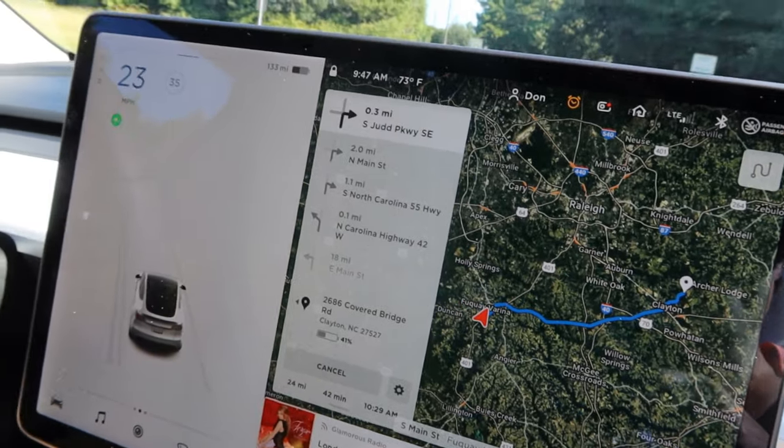And I've seen pictures of the supercharger at 4042, and it's two drop-in, four stalls, so eight stalls total. It's going to look very similar to what went in at Siler City, and it's up there by the Smithfield's, and I guess there's maybe a Ruby Tuesday there or something. So it's a good spot right there on I-40, heading out of the Raleigh area toward the beach. It has another stop between Raleigh North Hills and, say, Wallace or whatever.